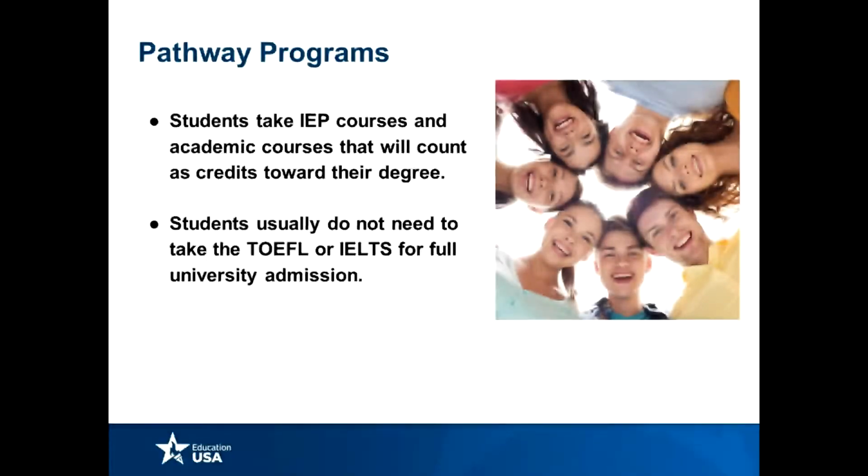Next. In pathway programs, students will take intensive English program courses and academic courses that will count as credits towards their degree. And for the most part, students do not need to take the TOEFL or IELTS again for full admission into the university.